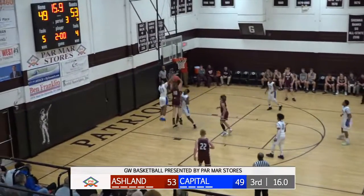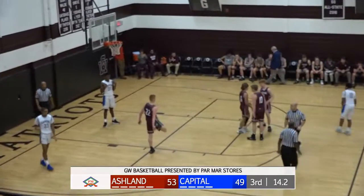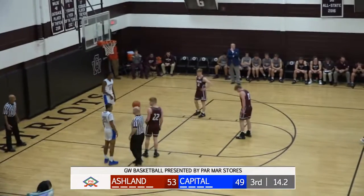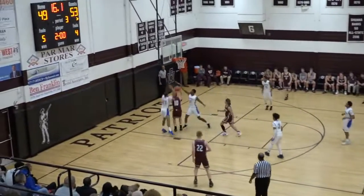There's Porter. Nice give and go. Atkins is blocked from behind, but he's going to be fouled by Carrington Hill. And Ryan Atkins, number 10, continues his good work in the third quarter with 7 points off the bench. He's the 6th man.